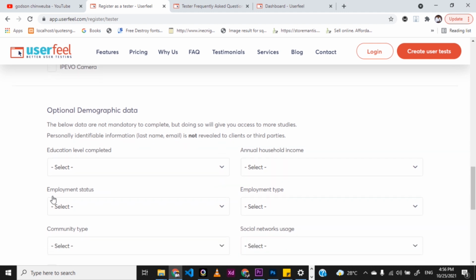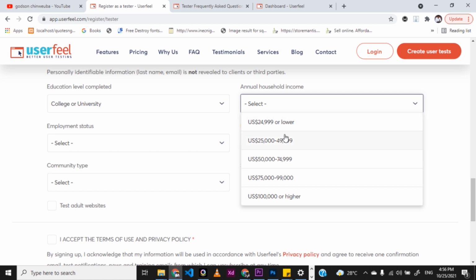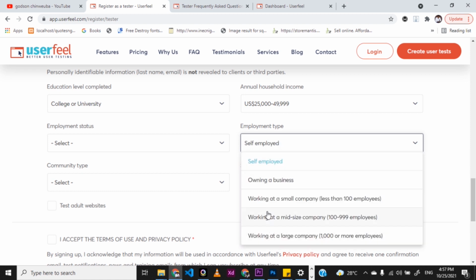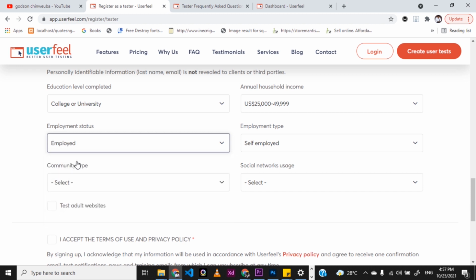demographic data. Okay, this is actually optional, but it's necessary because some companies who want some specific reviews would want to still check out some other extra things. They put up some extra criteria, so you can specify, right? Specify the different things. Okay, you can specify income range and all that. That way, self-employed or you are working for a company, you own a business, you can specify all that there. And your employment status, are you unemployed, employed, in school, and all that. You just specify. Let's say you are employed or maybe unemployed. You are self-employed, so you're still employed anyways.